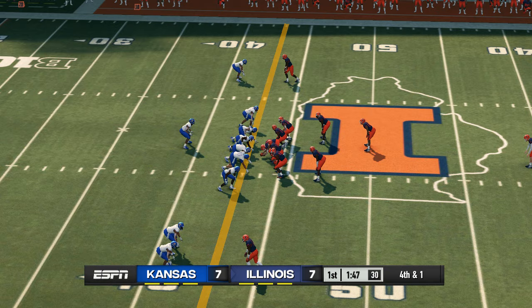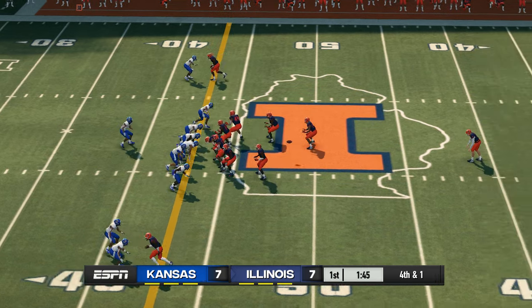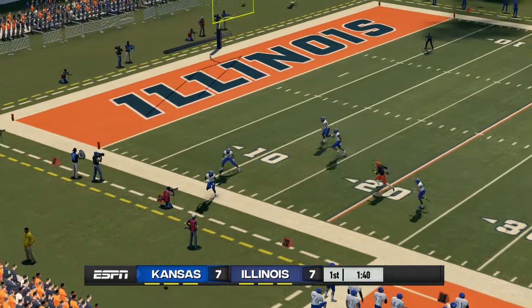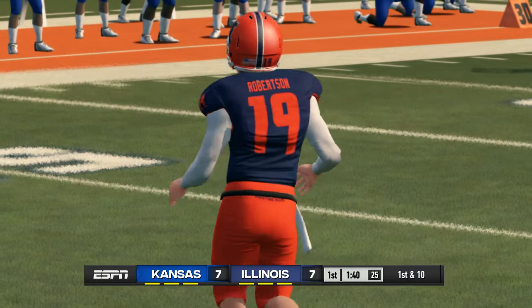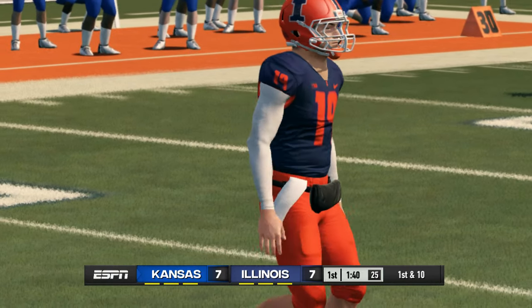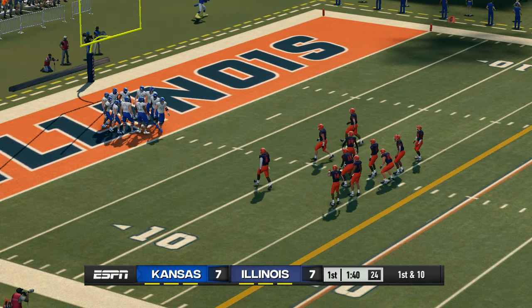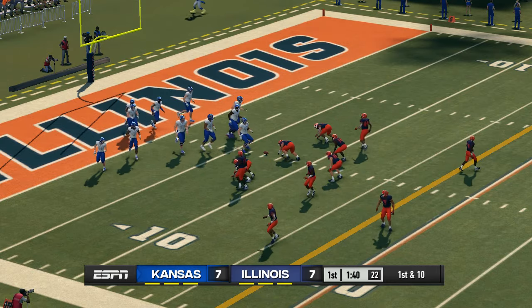He'll try to change the field position and especially not get it to the end zone. Sometimes it's not the huge distance, but precision that you need from your punter. Nicely done. This is a fun game, and I think we're going to see a lot of interesting football before it's over.